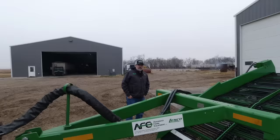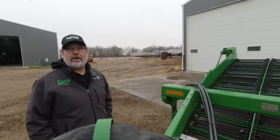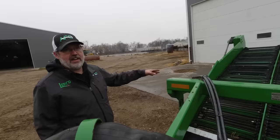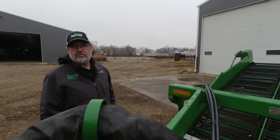You guys want to introduce yourselves and talk about this machine you brought here today? Well, I'm Matt Murray, and this is a Lenco 5-foot stone picker. This is the smallest of the stone pickers that we offer. We also have 7.5 foot and 10 footers, and we also do some custom sizes. We've done up to 18 feet. We primarily like to see an 80 to 120 horse tractor with 15 gallons of hydraulic flow. And it works real simple.